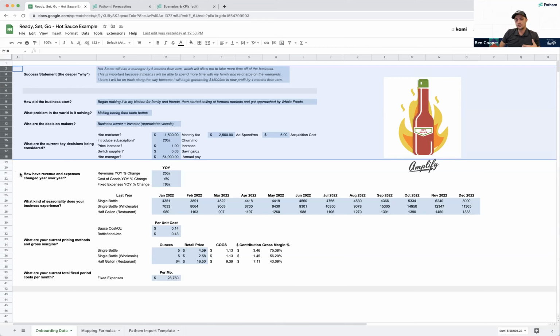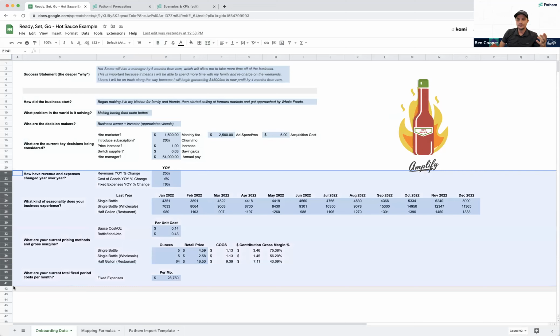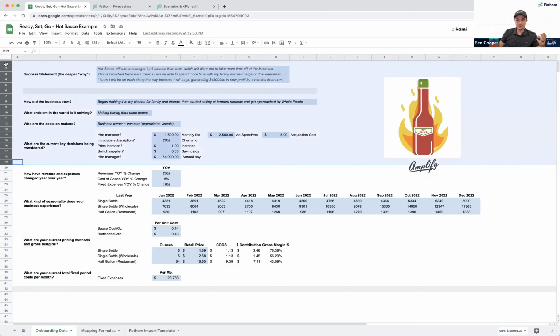And then some of these lower questions about changes in revenue year over year, seasonality, some unit economic components, fixed period costs, some of these pieces can be provided as a follow-up to that conversation. They say, well, let me give you access to Shopify. I work with a lot of e-commerce businesses. A lot of times that has some of the information that I'm looking for here as far as units sold over previous periods. Sometimes it has some of the margin components, but really from a conversational standpoint, I would encourage you to try to capture at least this top section in a conversation.